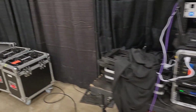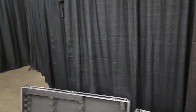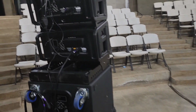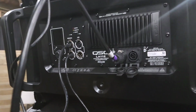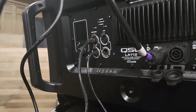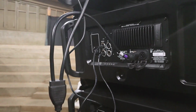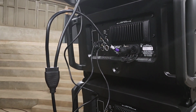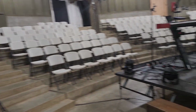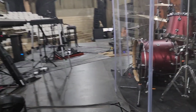Speakers themselves are fed with Dante. So big fan of using networking where possible. It just reduces the number of cables that we have to run. So here on the back of the speakers, all we have is power and then the networking running into them. And that networking allows us to control the speaker components as well as feed audio to the system. That is our audio setup.